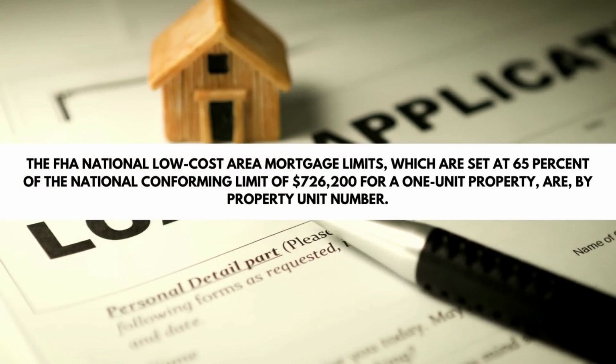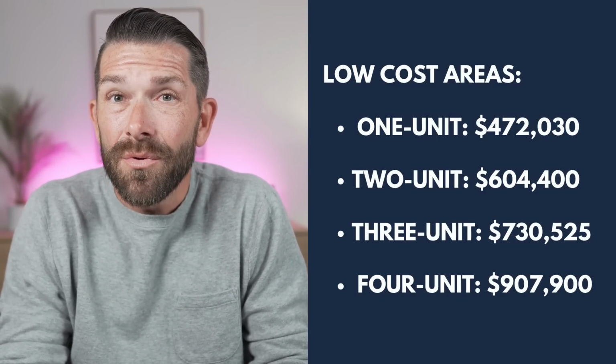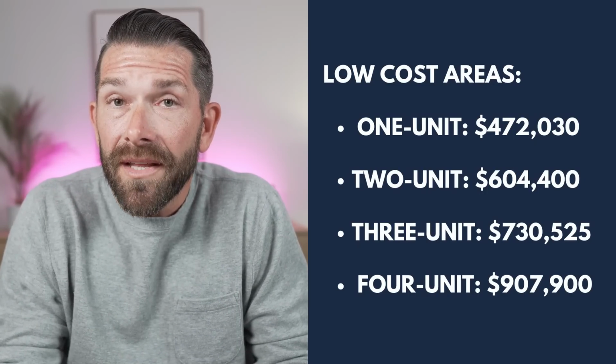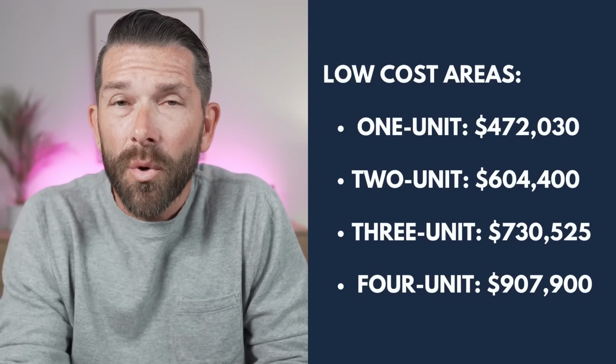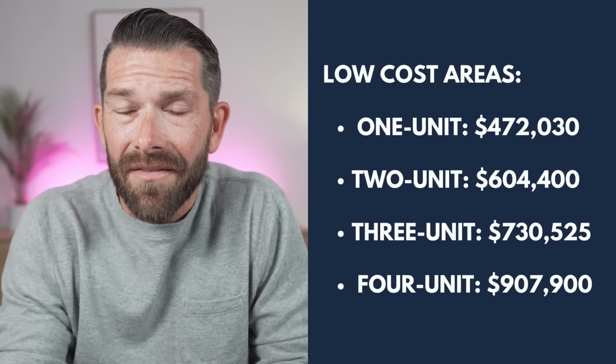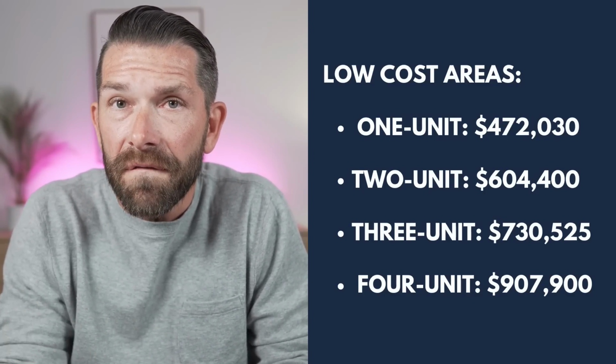While we're on the subject of units, FHA does have an additional requirement where they have a max loan amount depending on the area that you're located in. Now, if you're in what they deem a low-cost area, your max loan amount is going to be $472,030. But the cool thing is, if you're buying units, that loan amount actually increases all the way up to $907,920 in a low-cost area for a 4-unit property.